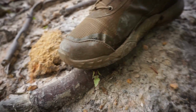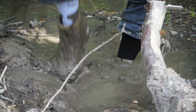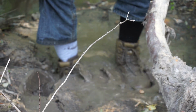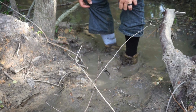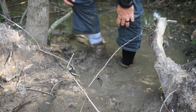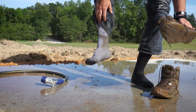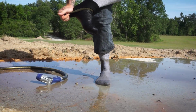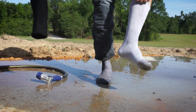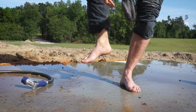I only used one sock. I put it over my left sock that was on my foot, as you can see here. Put my boots back on. My right foot, I left just with the regular sock that I had on. So I've got one of these socks on. To even prove the point a little more, it was time to wash off my boots. So we went up, washed off the boots, and as you can see here, my foot is dry. The sock on my left foot doesn't wring out any water at all. The sock on my right foot is completely soaked.